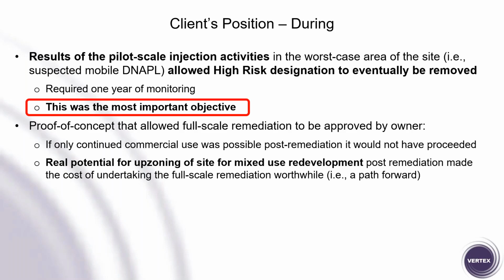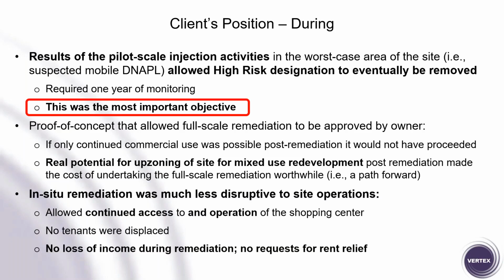The client told us after the fact that if they had not been able to possibly increase the zoning on the site, like, go to a higher, better use, if they were only stuck with maybe continued commercial use, they would not have spent the money to clean up the site. So the fact that they had an option of upzoning or the potential for that made the decision to spend the money to remediate the site easier.